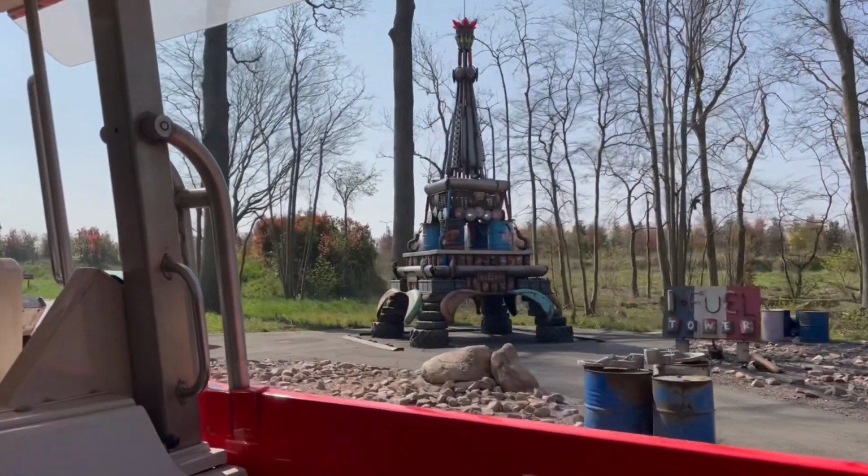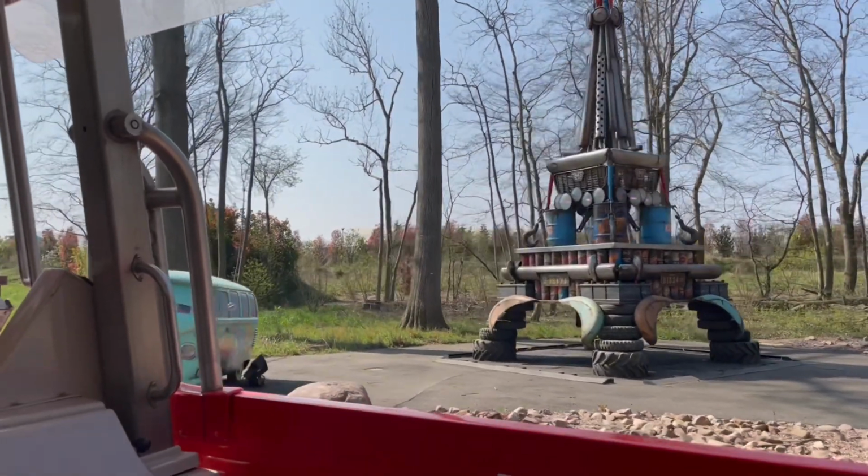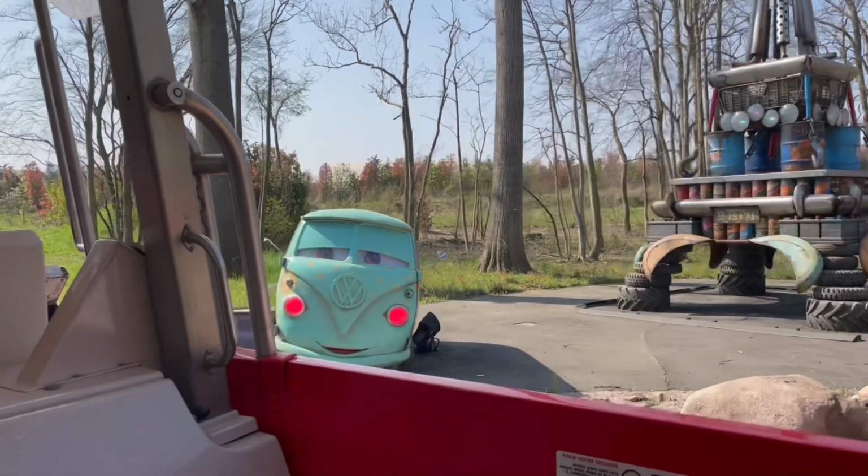Seeing the Eiffel Tower was totally worth the trip. Groovy.